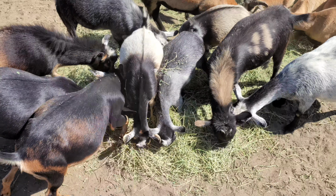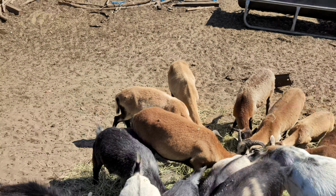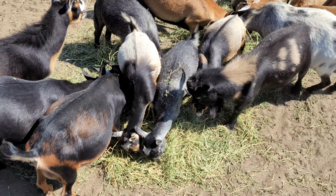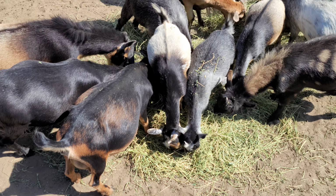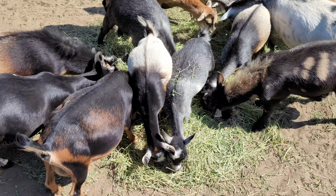So they're better off being fed on the ground right now, just because, as you can see, all the feces, all the manure just kind of rolls down over there. So I feed them here and it rolls down that way. So they're not really getting off the ground type thing, but it kind of is what it is at the moment until I start the rotational grazing again.